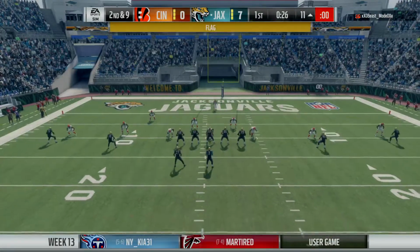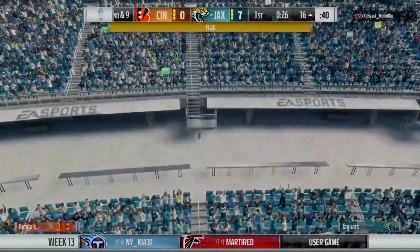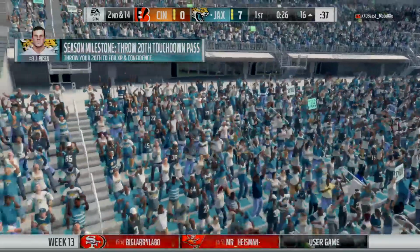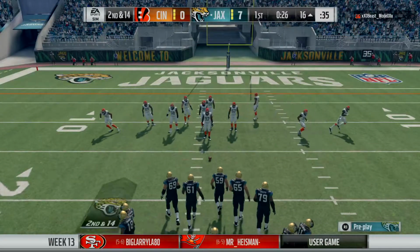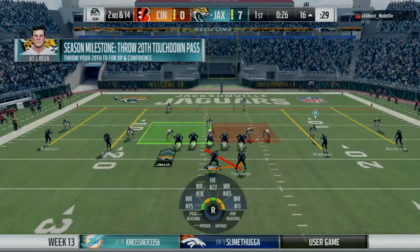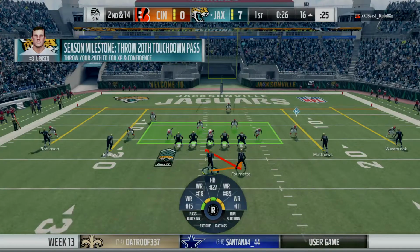Green 39. So that'll back him up 5. Offense needs something here on 2nd down. It is 2nd and long. And they're definitely showing blitz here. Green 39.